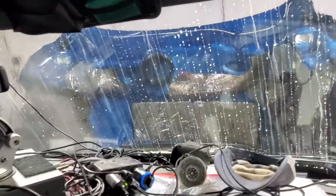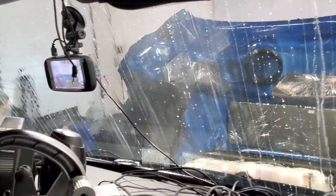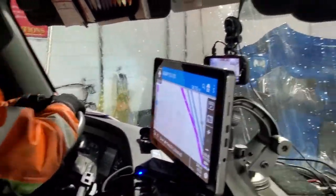Engine's still smoking a little bit. It's around 200 degrees. That's what happens when you drive for a couple hours and then spray water all over the engine.